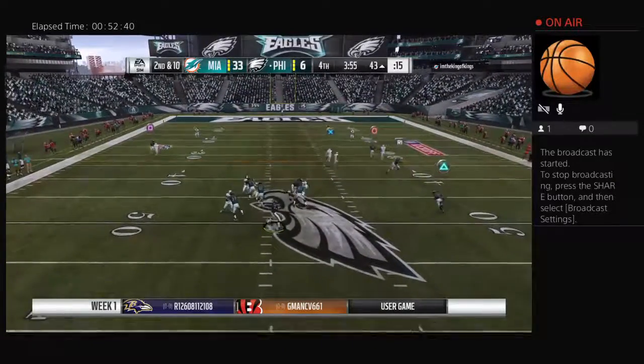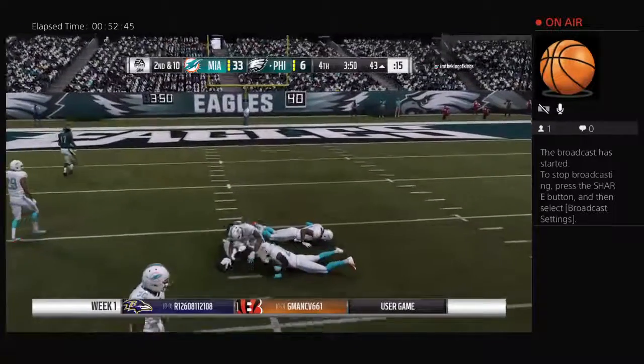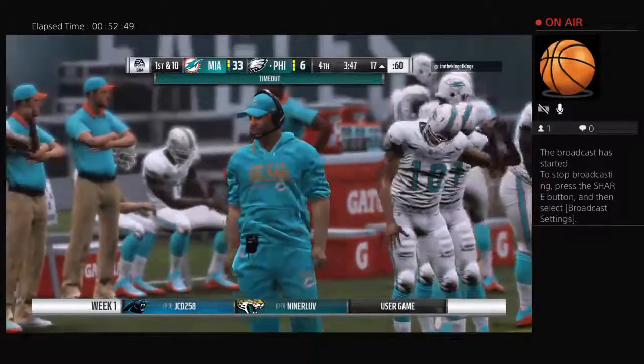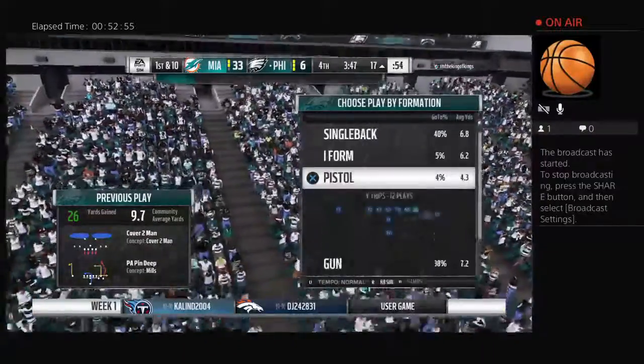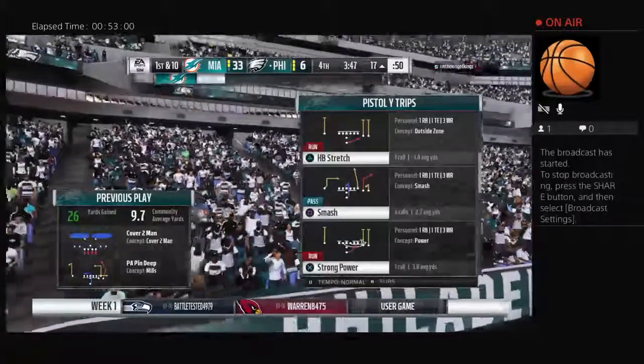Wentz again here on 2nd and 10. He finds Aguilar over the middle. And they'll wind up getting this one all the way down inside the 20. Now the Dolphins are going to halt the action here. It's a timeout. It's just their first. They'll be down to 2 remaining as we step aside here in the 4th quarter.